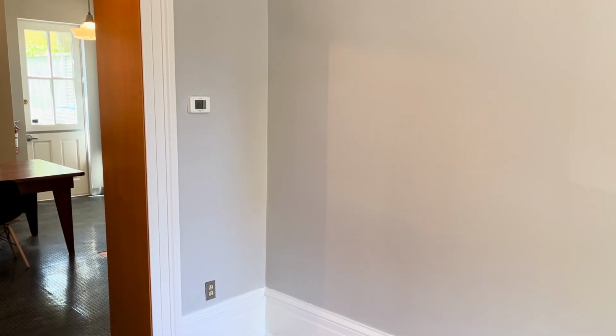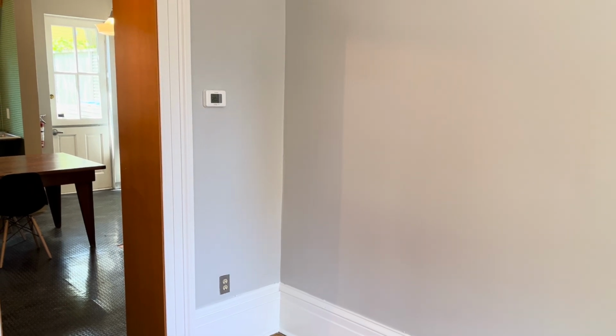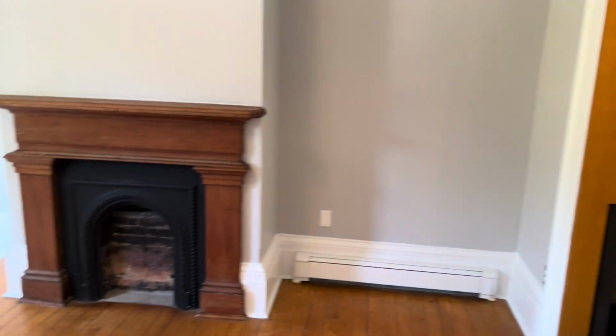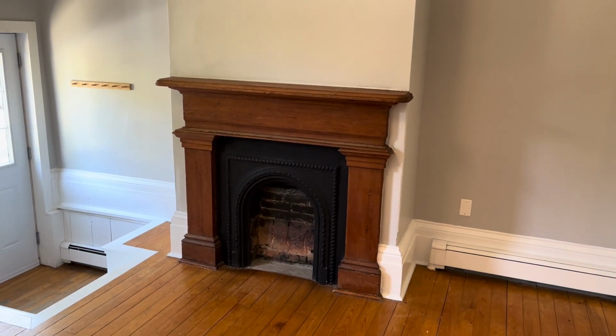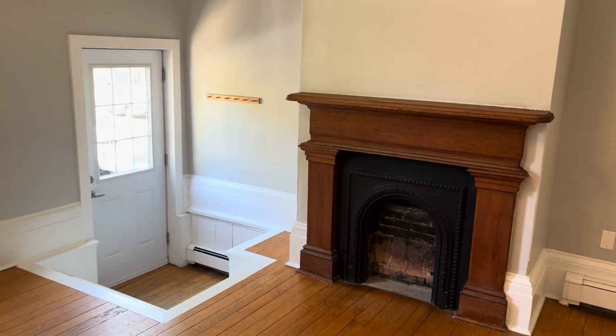The property is well over 100 years old, so you can feel that with the trim and whatnot. And then you have ultra contemporary, almost like industrial or commercial. So this will all make sense as you see it. So this is the kitchen and dining room area. And as I turn around, we have a decorative mantle from an older fireplace from back in the day. Just looks beautiful. It's no longer working, of course.